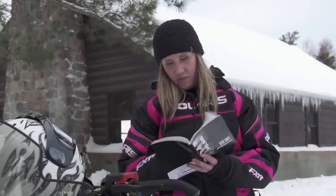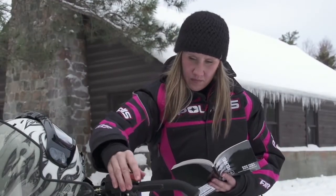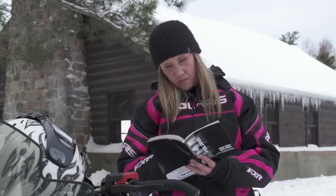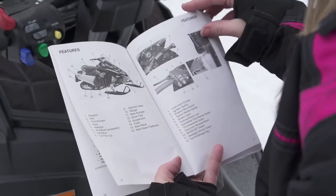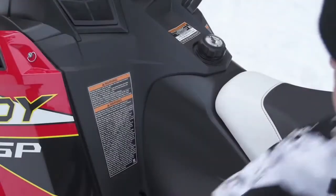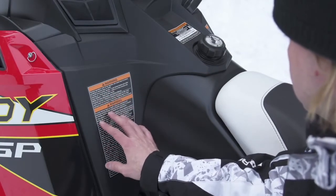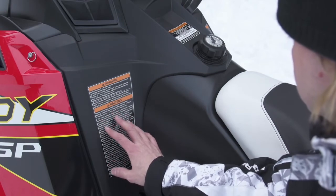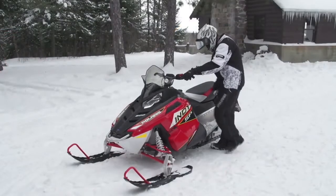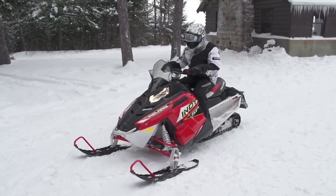The first thing you can do to operate safely is read your owner's manual. You need to become familiar with all the systems, controls, and operation of the machine. Keep it with the vehicle at all times in case you need to refer to it when you're out riding. Before you operate, read all safety labels on your snowmobile. They're also a good practical source of safety information when you're out on the trail. Please refer to all state and local laws for age restrictions on snowmobile use.